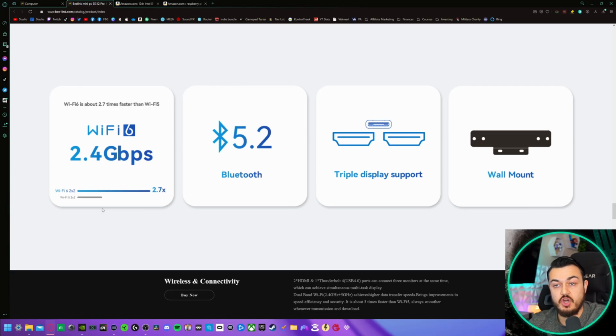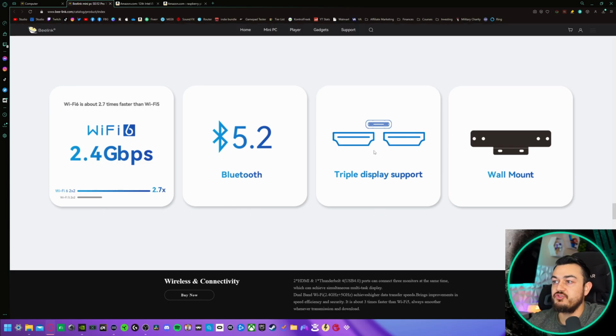You got a Wi-Fi 6 card on board. You have Bluetooth 5.2, which is the latest and greatest. You have triple display ports because you have 2 full-size HDMIs, and then you have that USB-C, which could also be a video out. Then this kind of struck me as interesting. You can also wall mount this itty-bitty PC. Although it's so tiny, it's not going to take up much desk space.